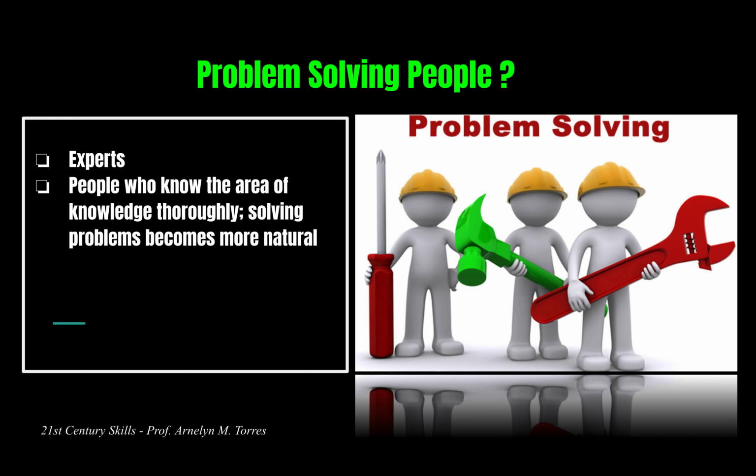And people who know an area of knowledge thoroughly, meaning if you keep on solving problems within your knowledge territory, like for example math, your problem solving becomes more natural. Or you may be skilled in, I would say, cooking, and cooking is also a self-expression. Sometimes there are problems that we incur whenever we cook, like the food gets burned, or it's undercooked, or it's tough, or it's salty. Because you've been cooking, or you've been a chef for quite a time, solving the problem becomes more natural.